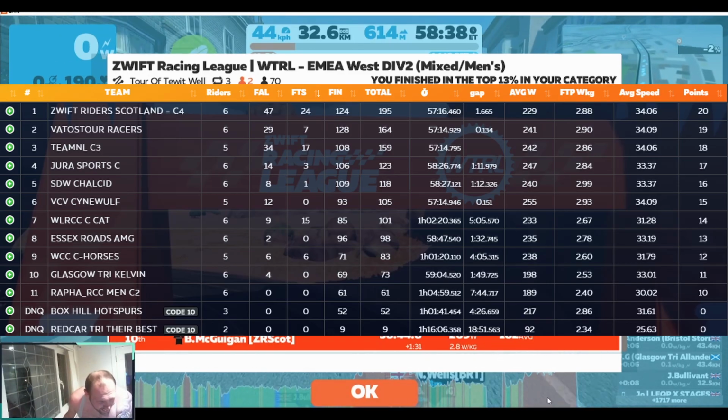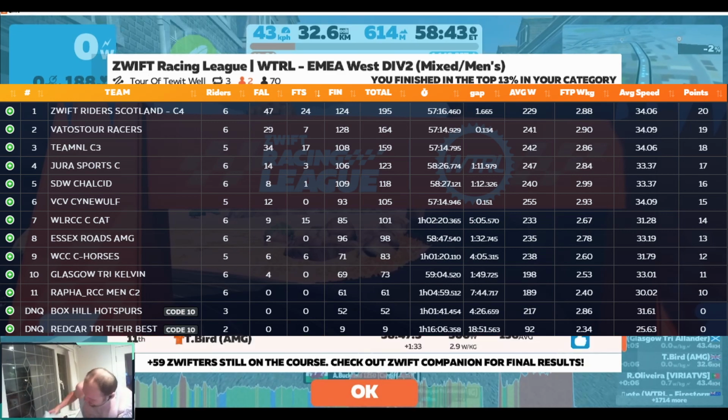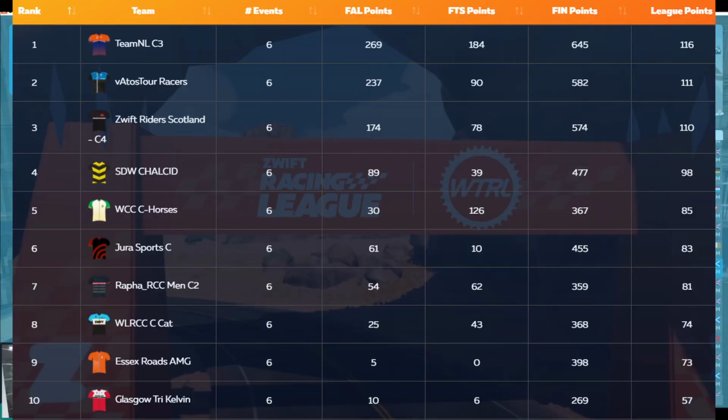Looking at the overall team table, we've managed to take the win quite comfortably. Team NL down in 3rd as they missed the boat a couple of times, and the overall table real close. Team NL still away at the top, but Vatos Tour and Zwift Scotland 1 point separating them.